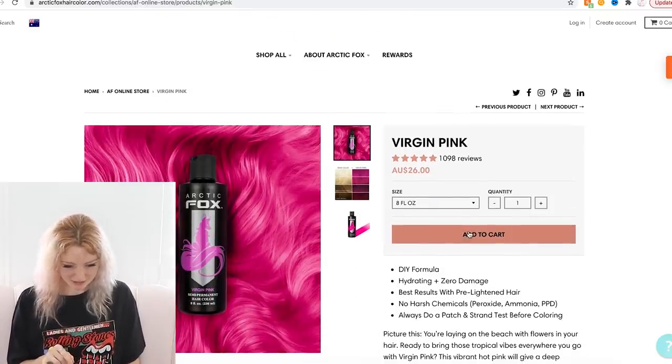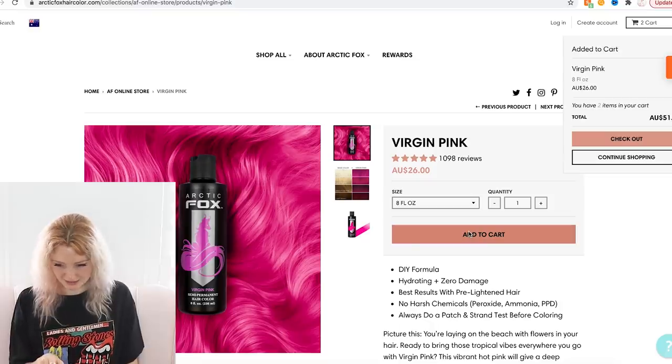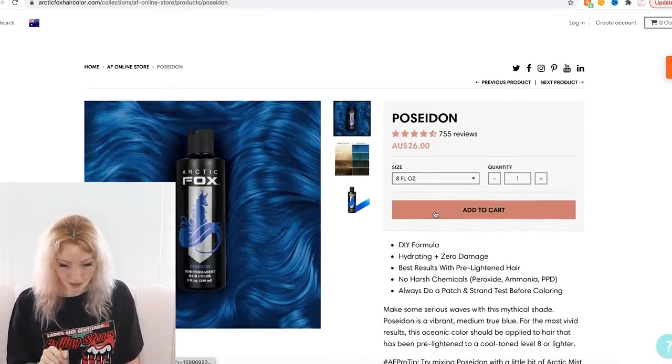All right, Virgin Pink. Wow, that's a nice color. That's a very nice color, kind of like a hot pink. It actually says on the bottom here, it's got hydrating plus zero damage. So that's what we like to see, zero damage, because my hair can't take anything else.